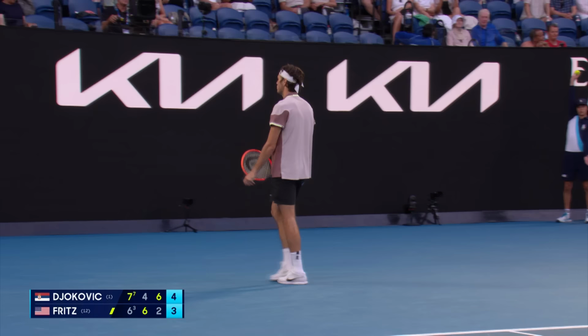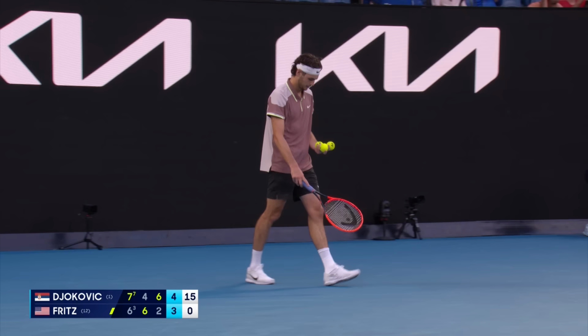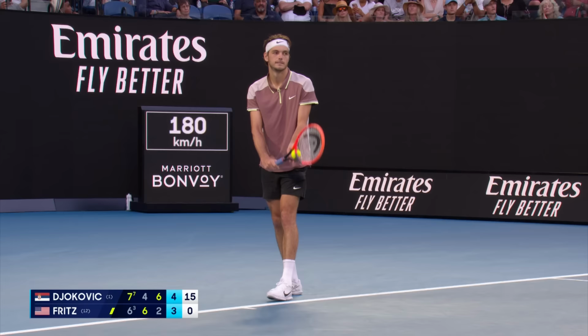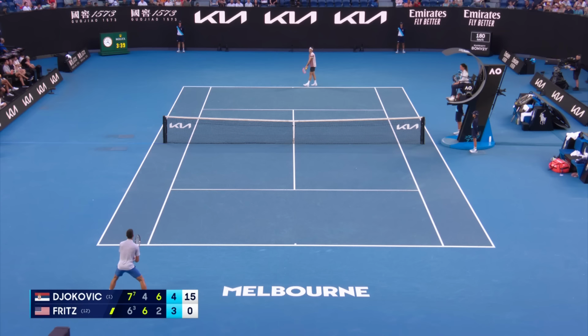Feel like the quicker the second serve, the worse it is for Fritz at times, because it's back onto it. Yeah, I agree. That second serve just doesn't get up on Djokovic, so it's right in his wheelhouse, and he's able to put it right on the baseline. I think especially on the first quarter, it slides into the body or into the backhand rather than biting and kicking high.